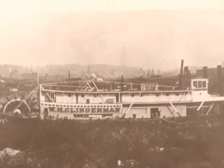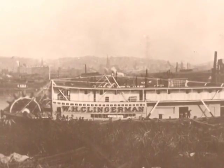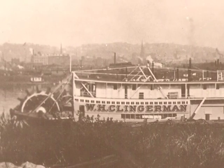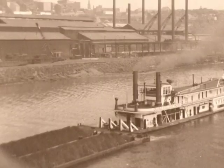Her name back then was the W.H. Klingerman. It's called a pool boat. The pilot house is low ahead of the cabin, and it was to bring coal out of the Monongahela River pools. The Monongahela River was one of the first to have locks and dams in it, dating back into the 1800s.